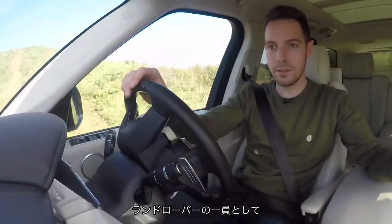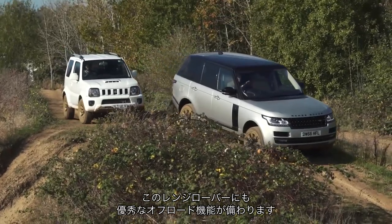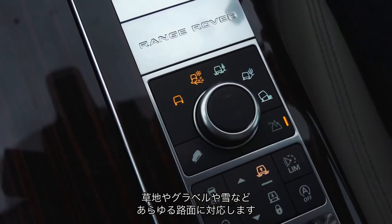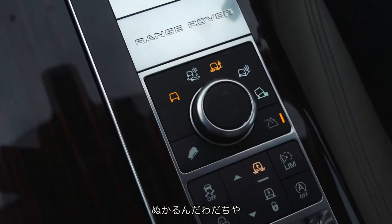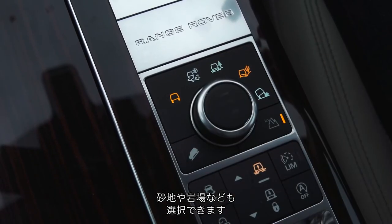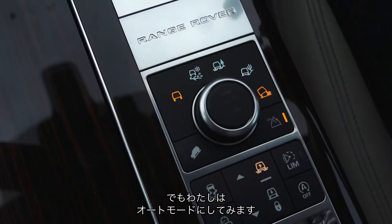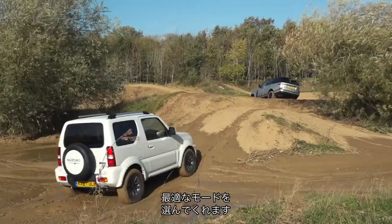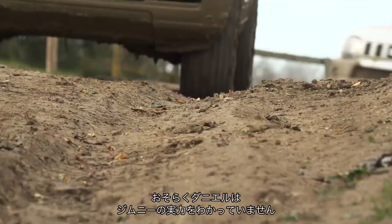Being a Land Rover, this Range Rover has got a very clever suite of off-road technologies. They call it Terrain Response, so I can choose whatever I want, really. Grass, gravel and snow, or I can choose muddy ruts, sandy mode, rocky mode. Actually, all I'm going to do is leave it in auto mode, and it calculates what the terrain is like and then chooses the best mode. Perfect.